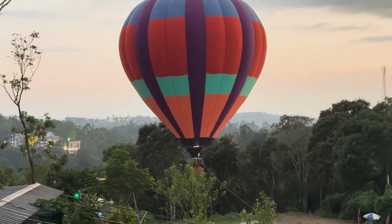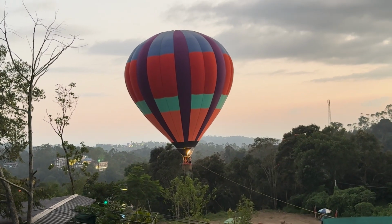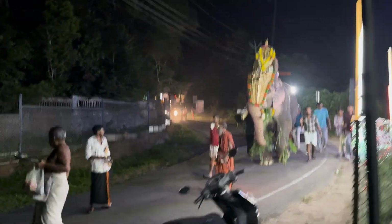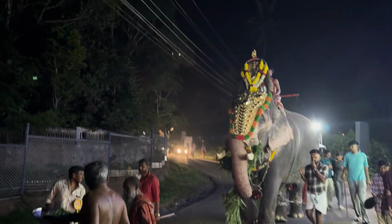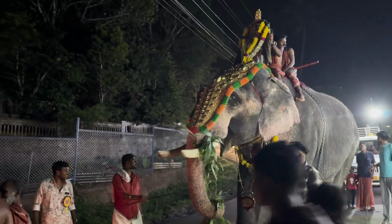We captured this as it was right next to our hotel, and while we were returning back to our hotel, we got to see the festivities right in front of our hotel. This is amazing.